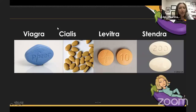So let's talk about the main differences here. Now, because Viagra's been out for a long period of time, they have generics. For a while, it was cheaper. And so that was a big draw.